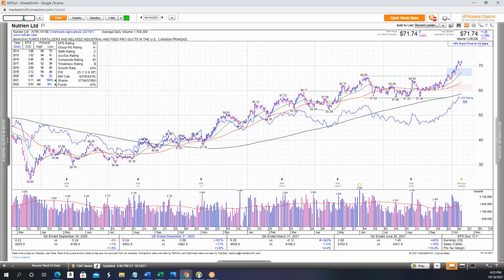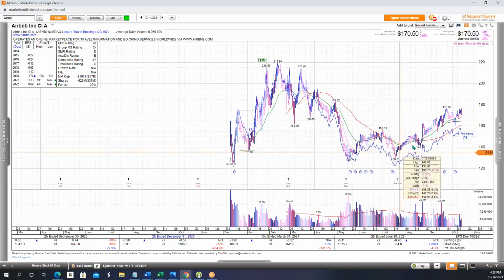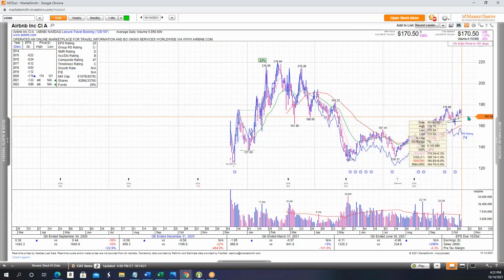So before we end it, I've got a few here that I think are actually at some attractive risk reward levels, ones that aren't massively extended like an Upstart or an Affirm, for example, and coming up the right side of a base or have been building a base on top of their previous highs. For one, we've got Airbnb here, who has reestablished an uptrend, sitting on the 8-day exponential moving average. This one has a good look to it, in my opinion.